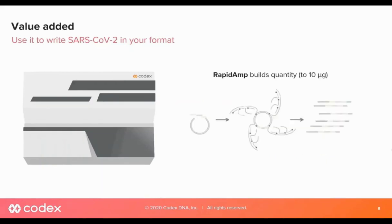And then finally, back to the circular style of building, we have a method called RapidAmp. It's a standalone reagent that's available, but also can be added to the BioXP workflow. This capitalizes on a circular template. So again, this would be something like a clone that's gone through circularization via Gibson Assembly, which can be done on the machine.